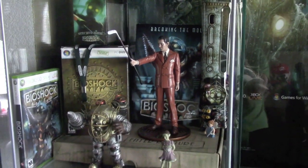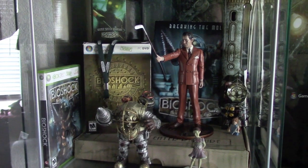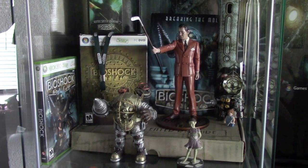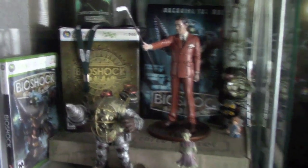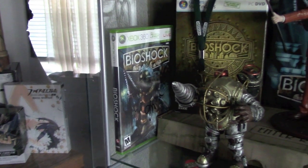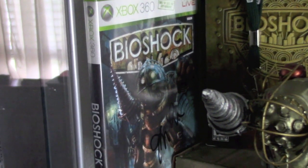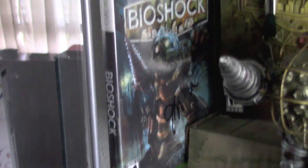So here's my Bioshock 1 display case. I showed this off in a different video, but I didn't go into big detail on each item that is on these shelves. So if we start over here, this is my first copy of Bioshock on the 360, and it is signed by Ken Levine. You can see his signature right there.